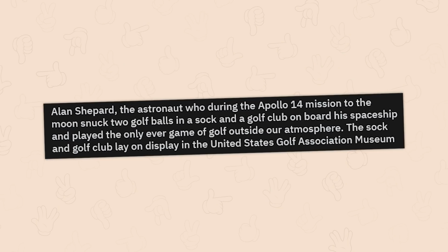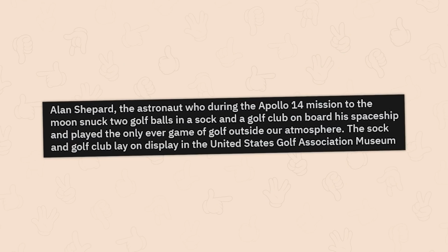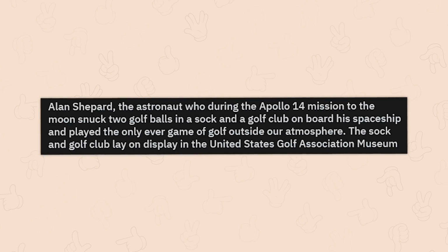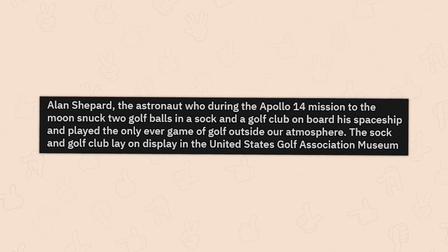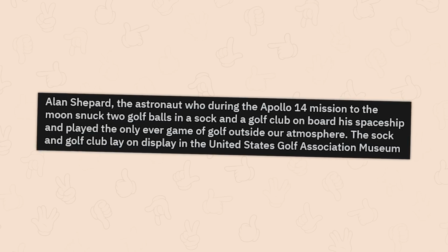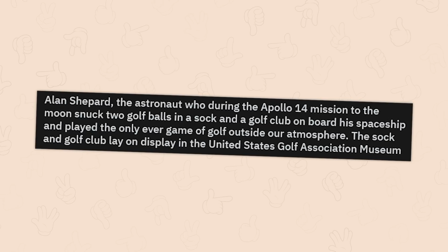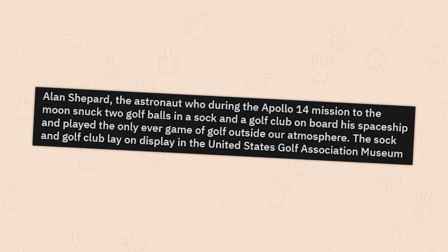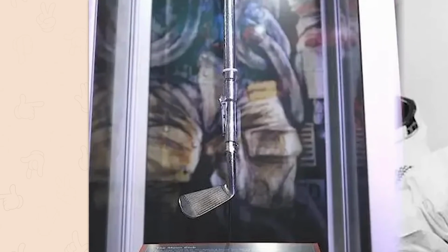Alan Shepard, the astronaut who during the Apollo 14 mission to the moon snuck 2 golf balls in a sock and a golf club on board his spaceship. Wow, this is written great. And played the only ever game of golf outside of our atmosphere. The sock and golf club lay on display in the United States Golf Association Museum. That sure is going to be the coolest thing in that museum.